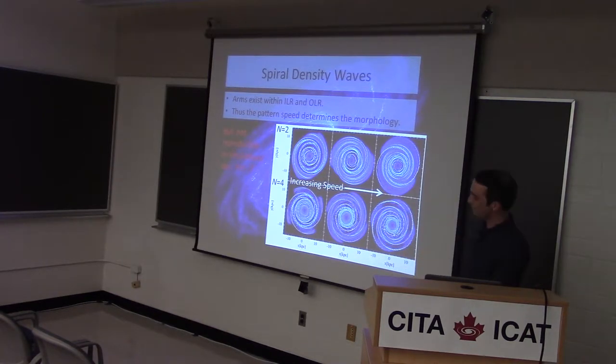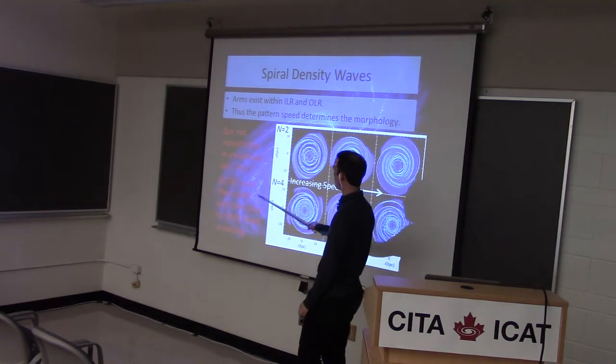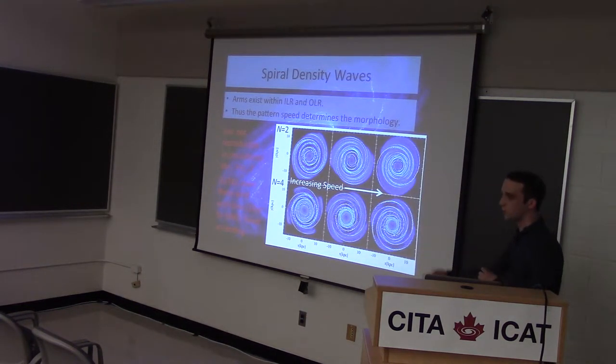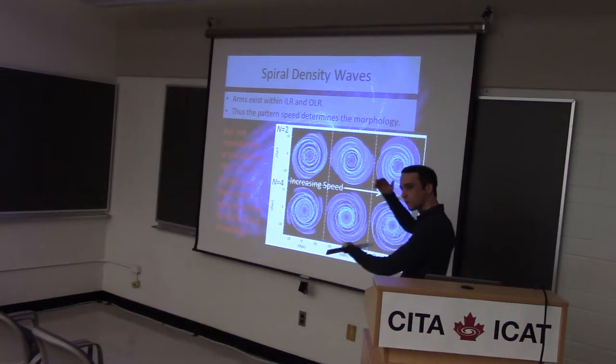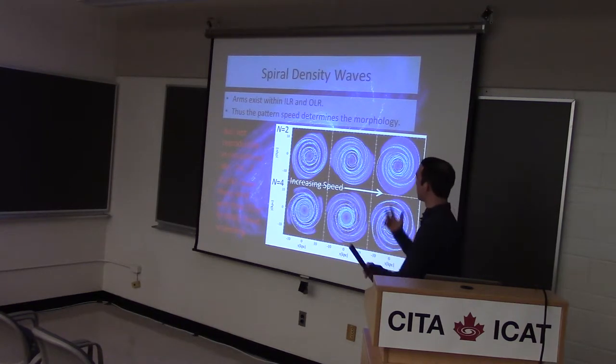So it's within question. And another problem that some people sometimes overlook is that these aren't even steady density waves. Over time, they have a dispersion. They'll decay away. And you need something else to reseed and give the spiral density waves a push, a reseeding, as it were, to get it going again.